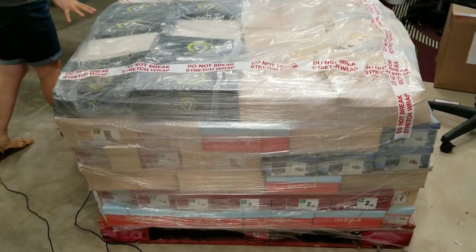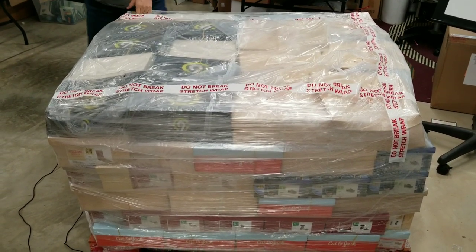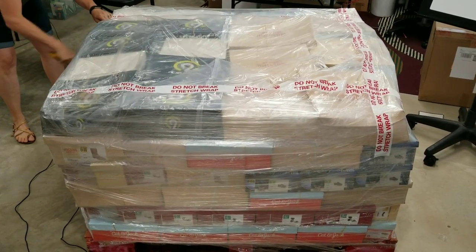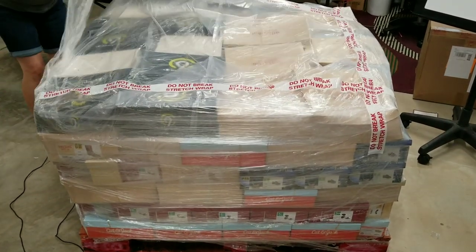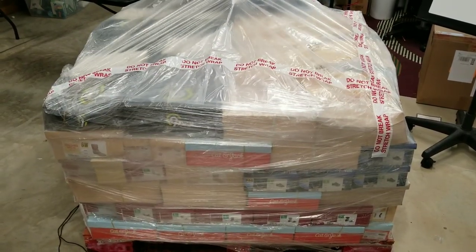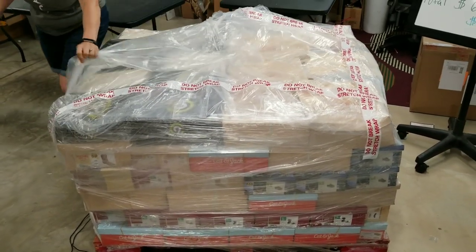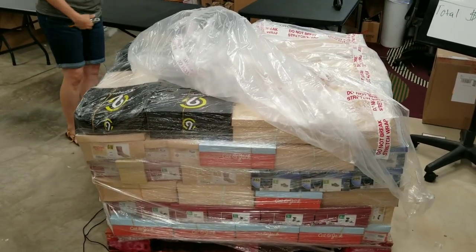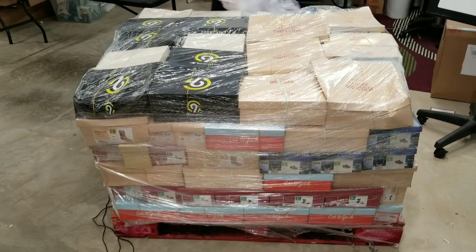So I see Champion right off the bat, A New Day. A New Day I know is Target brand. Let's see what other kinds. I see some Cat and Jack, which is Children's Target brand. All right, there we go. Now we're making some progress.